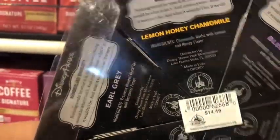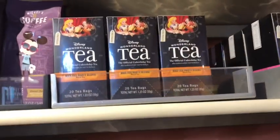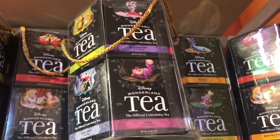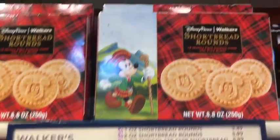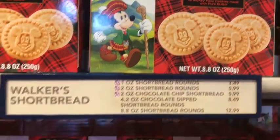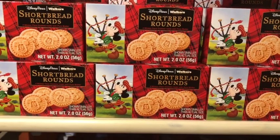But if you are a lover of teas, they have a nice variety of not only teas, but they have tea accessories, like those honey spoons, things like that. They also have things like cookies as well. So the shortbread cookies and some that are in decorative tins and things like that. So all in all, Goofy's Candy Co. is a really fun place to go and check out all of the different fun treats that they might happen to have.